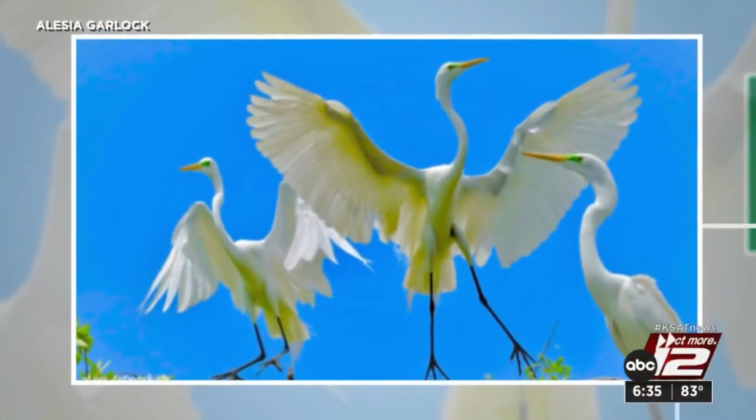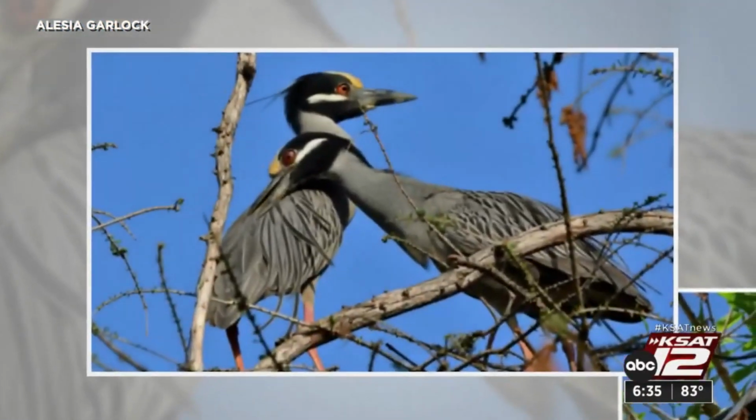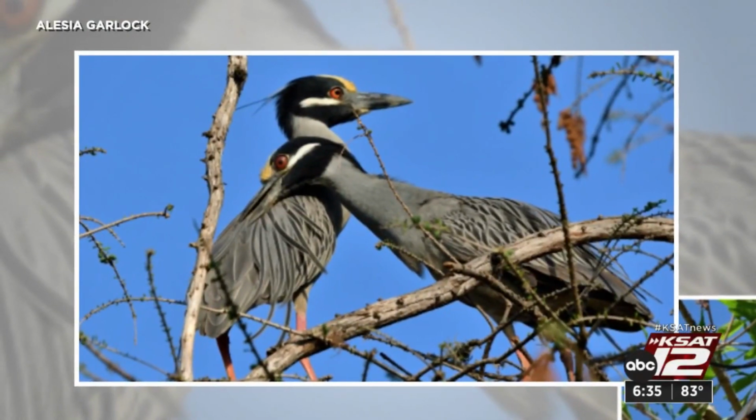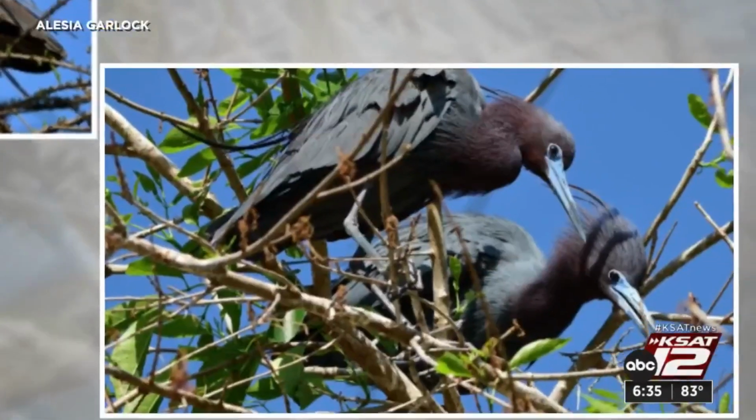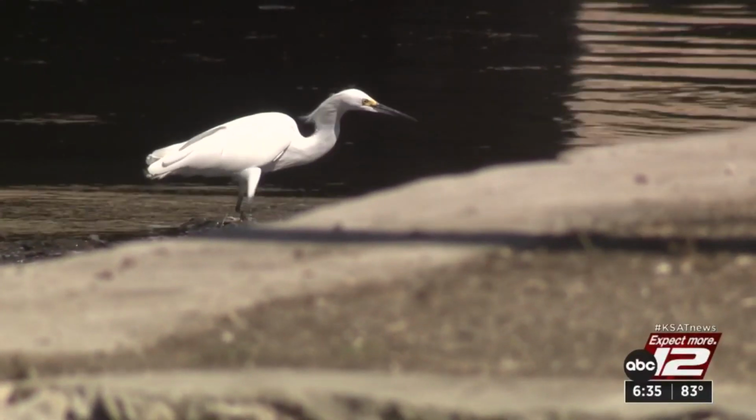Stunning photos of migratory birds, the great egret, the cattle egret, and the yellow-crowned night heron that most people don't really notice, as seen through the lens of photographer Alicia Garlock. And they do call me the bird lady. For 5 years now, they're among the birds Garlock has been watching and documenting.